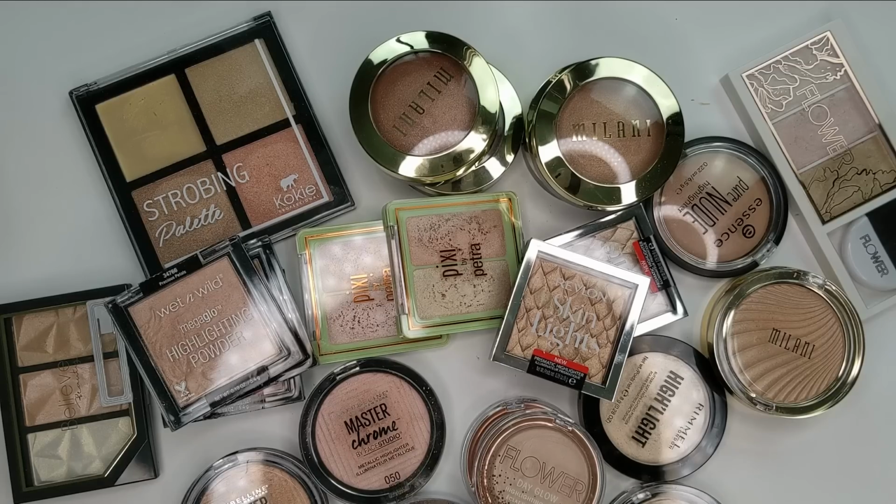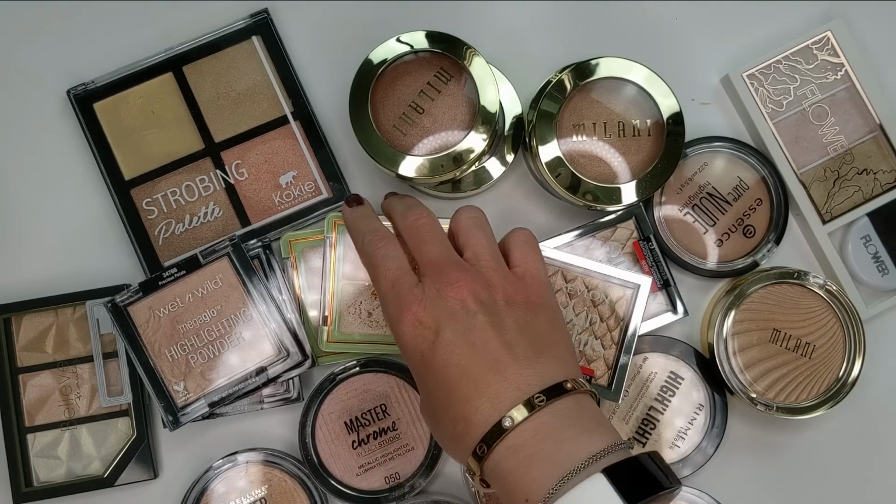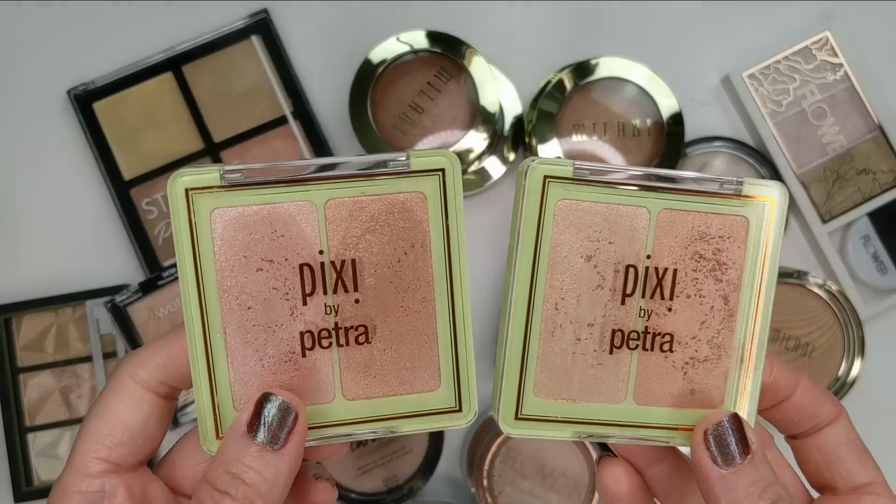All right, guys, so here's all my drugstore highlighters. I have a lot more of these than I actually thought I did, especially since I'm not really a big highlighter person. I don't wear it all that often, but I definitely keep these on hand just for review purposes and comparisons and things like that. So I just want to go through some of my favorite formulas and the ones that I tend to use the most. So first up, we have these Pixi highlighter duos. These are called the Glowy Gossamer.